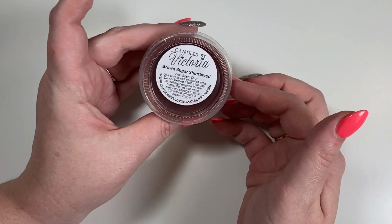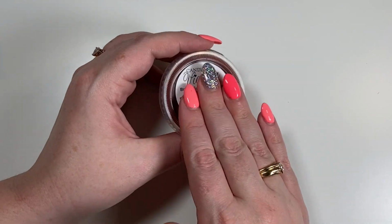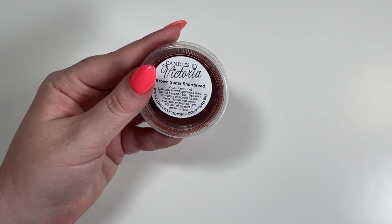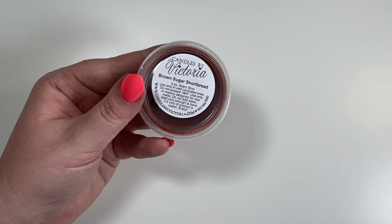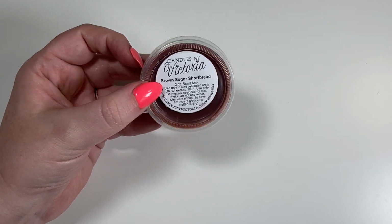Then we have brown sugar shortbread, which I mentioned with the last shop. We realized that brown sugar is one note that we really both love, and this brown sugar shortbread is just like a doughy kind of cookie smell, but not a super sweet one, because it's a mix of brown sugar and her granny's pie scent. So we do really like that one. We will press on.